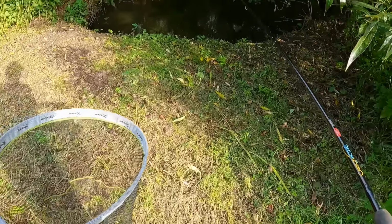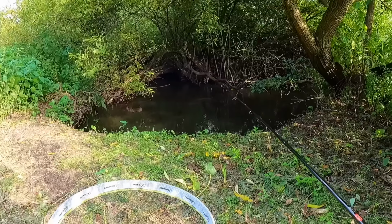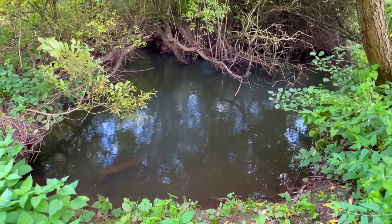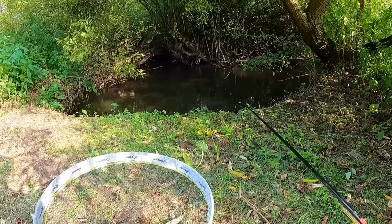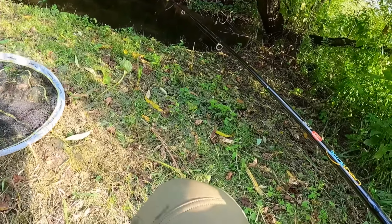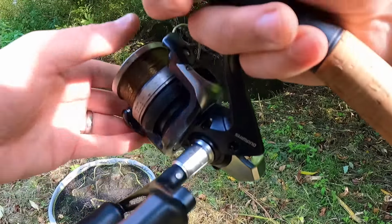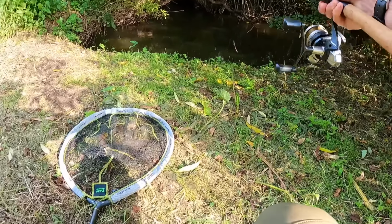Look at this for snaggy haven. Trevor's obviously been busy and made this kind of swim accessible, but just look at the jungle of tree roots and branches in there. It looks very fishy, so let's creep down. Oh, before I even get near the water, I'm going to try lowering the worm right off the rod tip. See if there's anything in this slack under my feet.